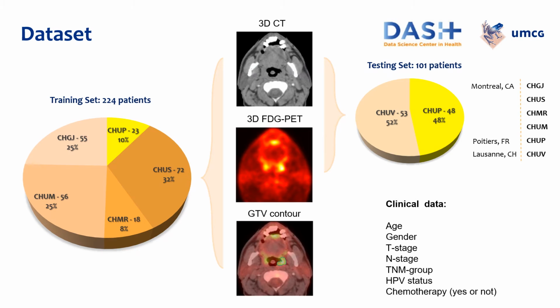The dataset consists of 325 patients from a total of 6 centers, 4 from Canada, 1 from France, and 1 from Switzerland. The training set includes 224 patients from 5 centers, and the testing set for final ranking includes 101 patients from 2 centers. Only 1 center of the training site is also present in the test site.